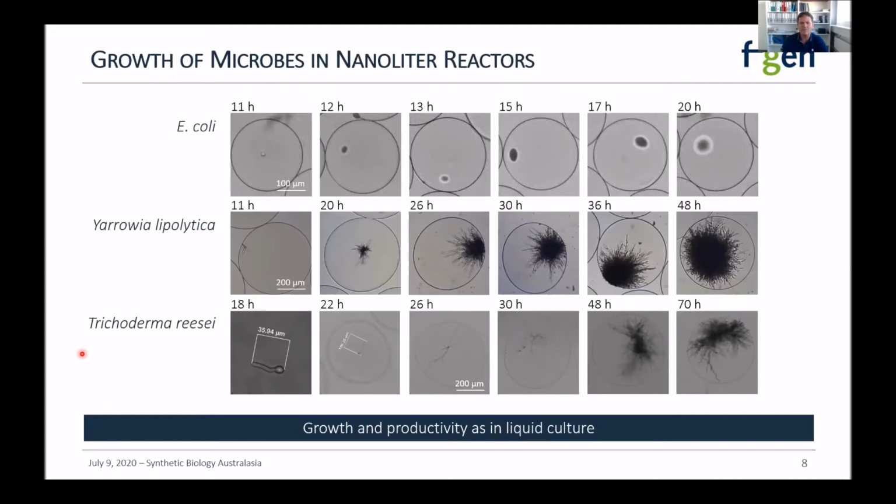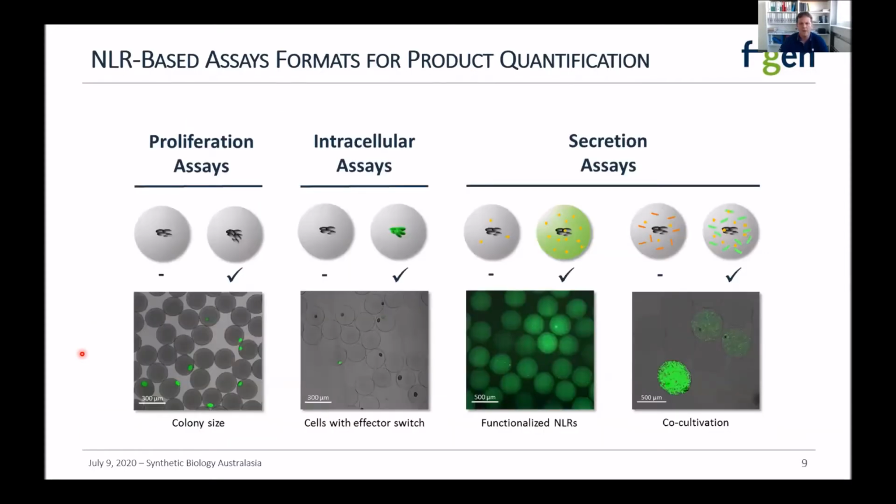So it really represents the situation during the screening that you have later on when you apply your microorganisms in the process. The key, of course, is the fluorescent readout. There are different assay formats that we apply. Very simple assays would be proliferation assays, where you just look at the size of the microcolony. You can use intracellular switches and do intracellular assays. But since most biotech products are secreted, the secretion assays are the most important or most often applied ones.